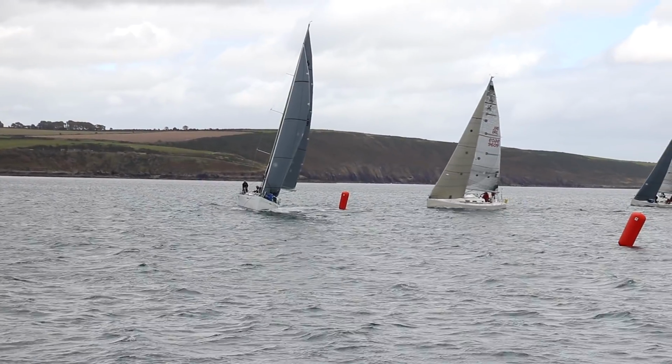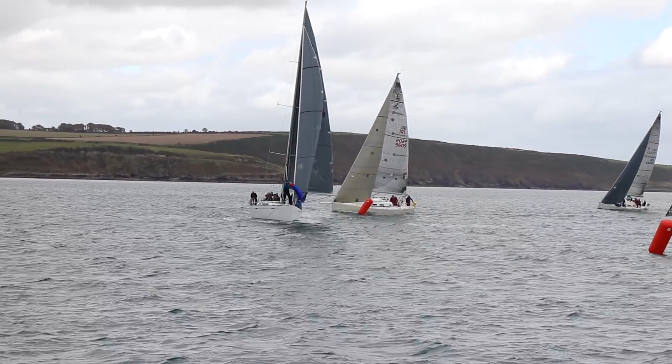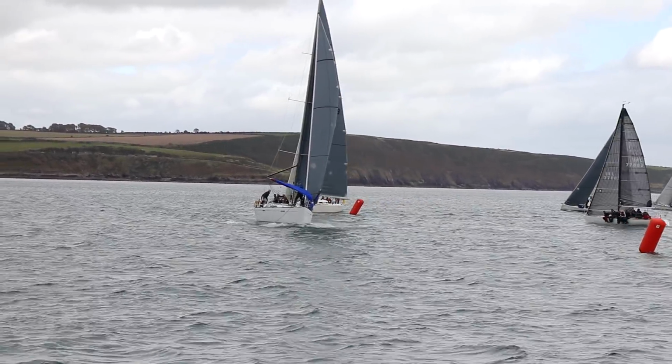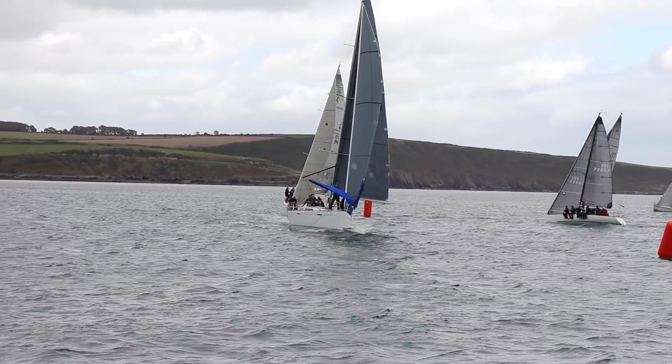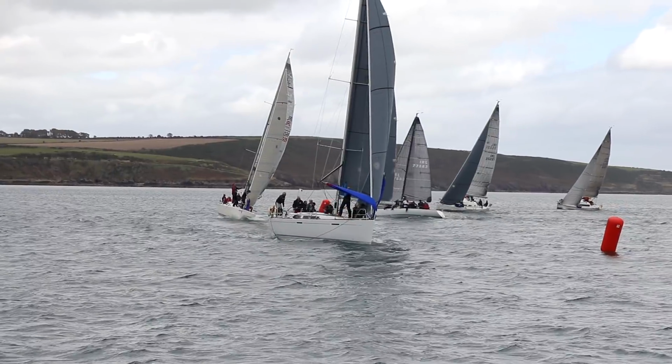RCYC October League or Autumn League, Nilago top mark. The breeze is up, she's stretching her legs. They're going for the heavier kite this time. Guy nicely back, pole up, tip of the pole low, which is good for the hoist.